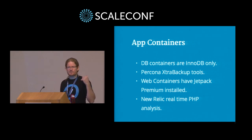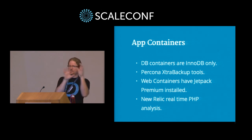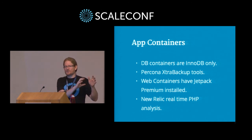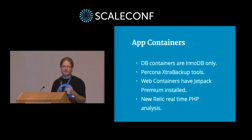The web containers have pre-installed Jetpack Premium. Jetpack is another product that we do. Jetpack basically brings the power of WordPress.com onto a standard .org install. So we bring Jetpack on. It's a mandatory part of the installation on VIP Go, so we bring a lot of those features back. Elasticsearch and a whole lot of other things that are required to take your .org install to scale.